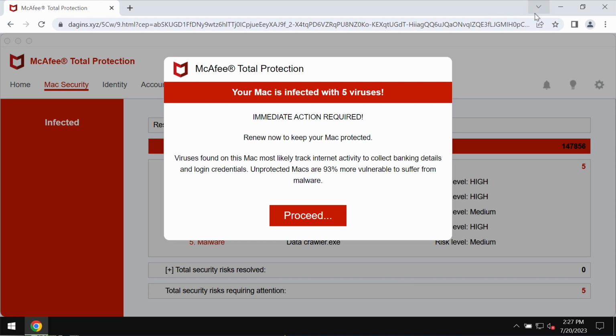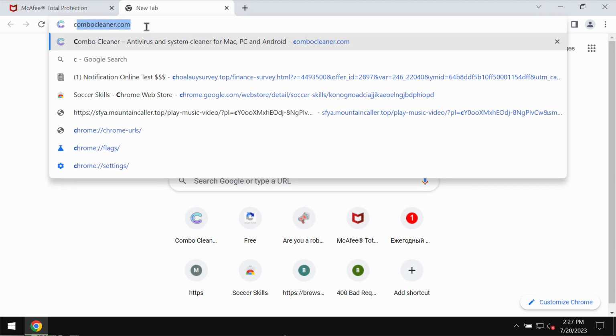It tries to mislead users and to make them really scared about the condition of their computers in order to force them into downloading and installing certain potentially unwanted software. So don't interact with these deceptive pop-ups, simply leave this page.